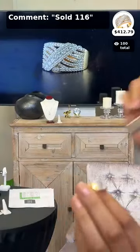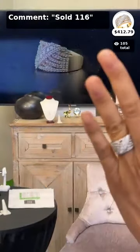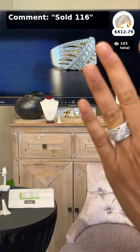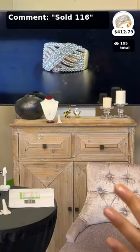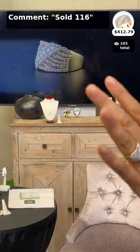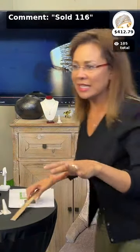Isn't that nice? And then here's a look on the finger. Looks kind of good. It's $412.76. Your budget payments are $82.56. We only have 3 sizes, so you can see this has been very popular. We're down to 7, 8, 9.